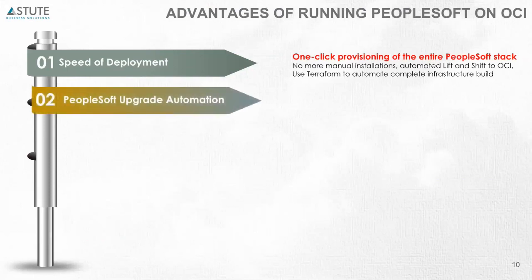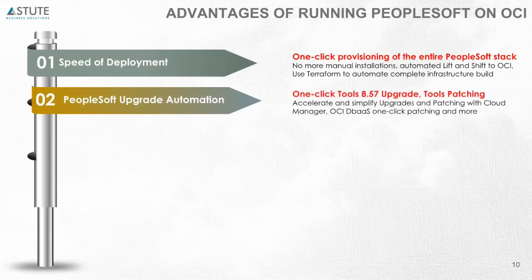PeopleSoft upgrade. So why do you need upgrade automation? You need that because if you're on 9.2, you're dealing with selective adoption, however you're dealing with it today. You have to stay current with PUM updates, with PeopleTools patches. 8.57 just came out on Oracle Cloud Infrastructure. I'm sure many of you want to get your hands on it. How are you going to do that? You can actually do that completely automatically on cloud.